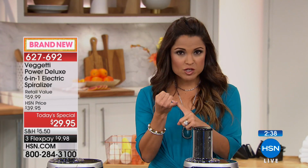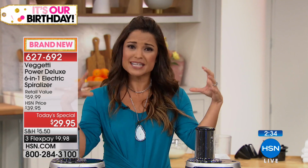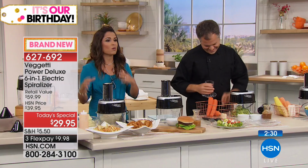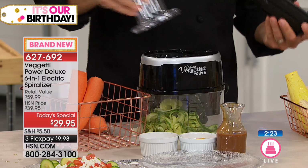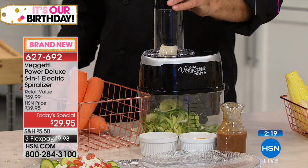It's no longer hard to do, it's no longer confusing, you're no longer spending a ton of money on the pre-cut stuff, because they're just charging for the convenience. This is a really simple way to be able to do it on your own, at home, and I promise you, when you use zucchini as your pasta, the texture, in my opinion, is spot on.